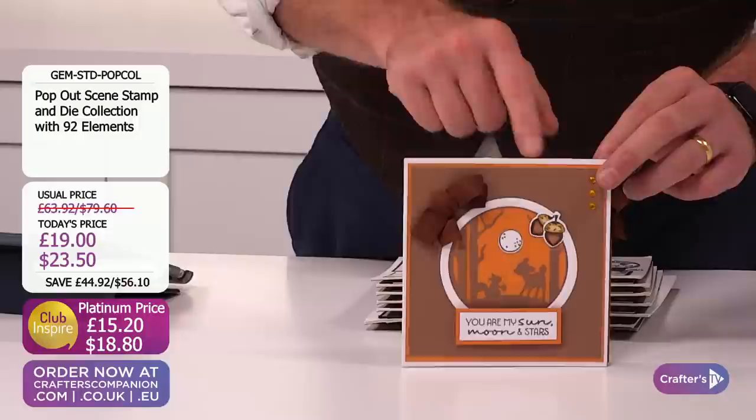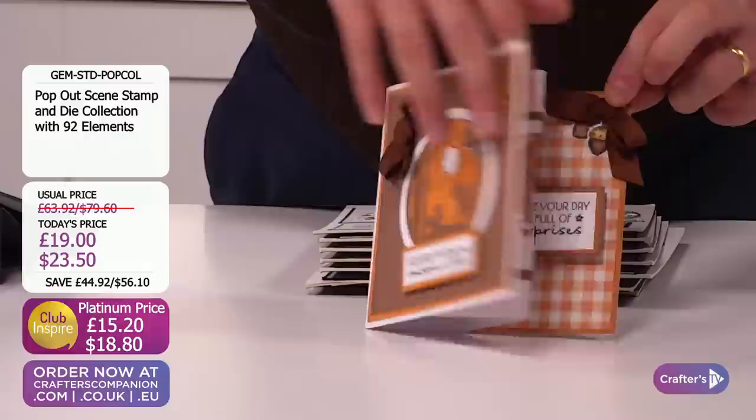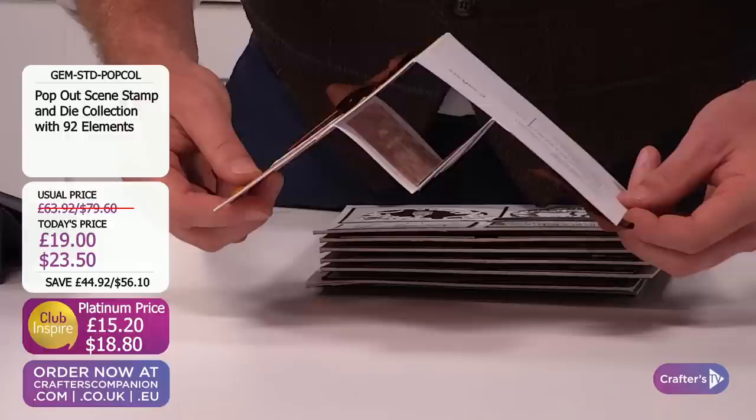And this is a great example of the different ways that you can use this set. If you want to just create a scene to go on the front of your card and then layer it up, then you can. But the whole effect that you're hopefully going to create with these is that scene popping out of the center of your card. And again, super, super simple.